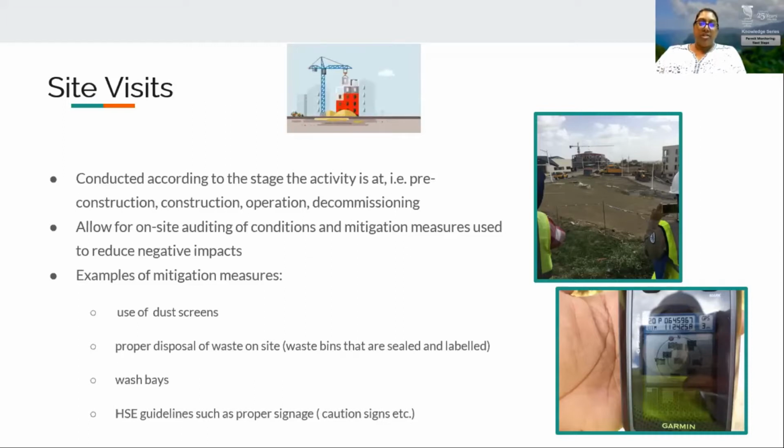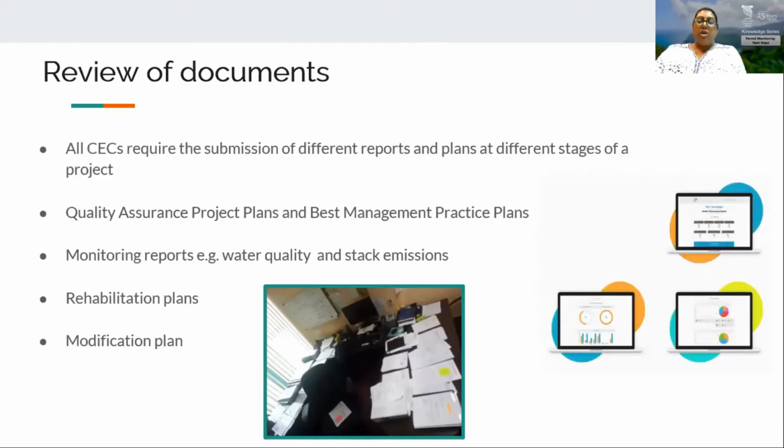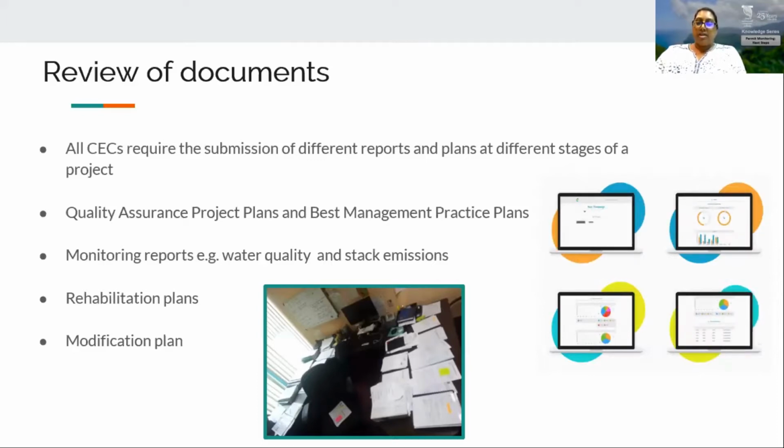The third aspect of monitoring includes the review of documents. All CECs require the submission of certain documents to the EMA. At a minimum, permit holders are required to submit the finalized scope of works for the project, a schedule of activities to be conducted, and to notify the EMA when works are expected to commence on the site.